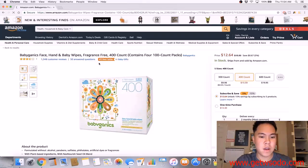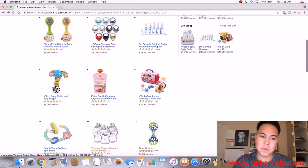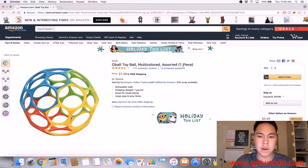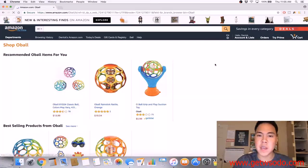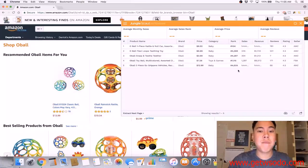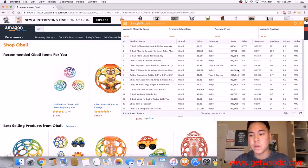Right here, run Jungle Scout on Baby Ganix. I'm not sure if they're a big brand or not. As far as I know, Fisher Price is a big brand. But if you go down a little bit more, you see this brand right here. Same thing, guys. You're gonna go to the storefront, run Jungle Scout, and find products within the best sellers storefronts. All right, so right off the bat, there's already some good products here.